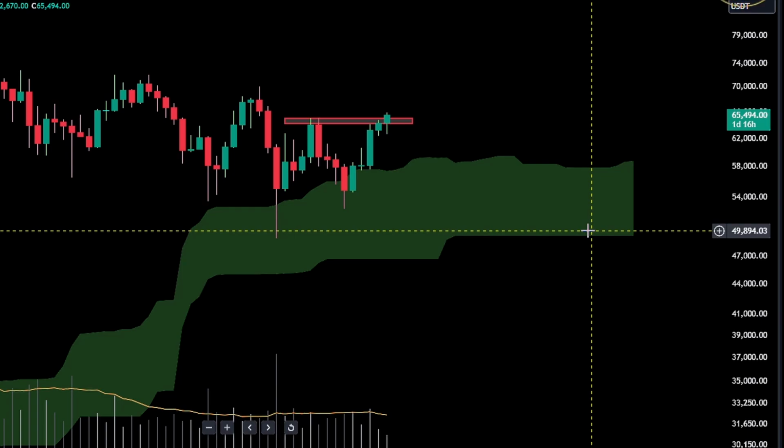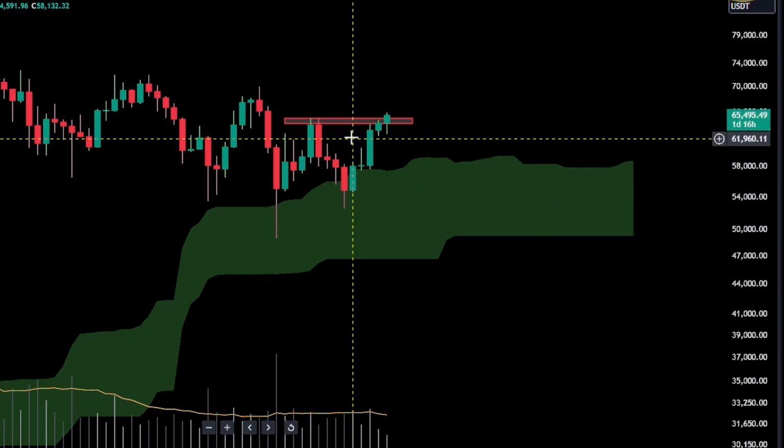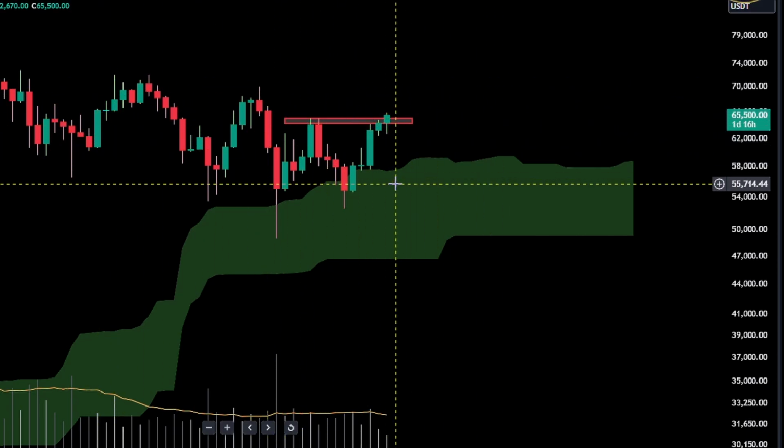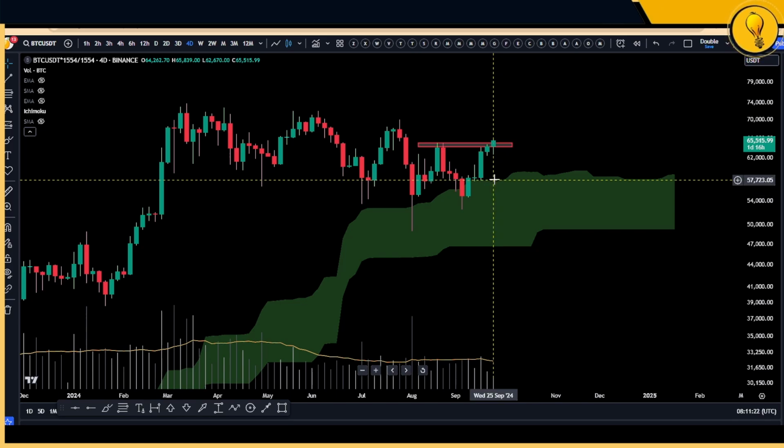We are looking for a strong 4-day candle close above $65,000. At the moment, we are sitting at $65,500. It's looking really good, but we've got a day and 16 hours to go before we can confirm this candle close. And remember, guys, a lot can happen in a day and 16 hours. This is crypto, but I am leaning bullish at the moment, and there's a lot pointing towards continuation.